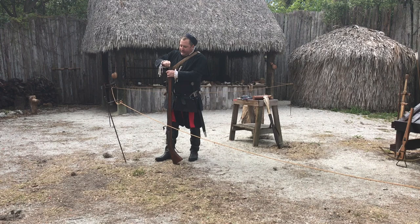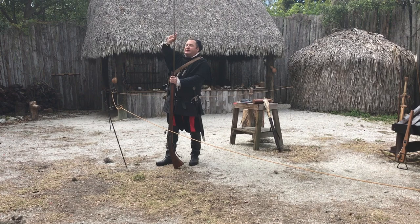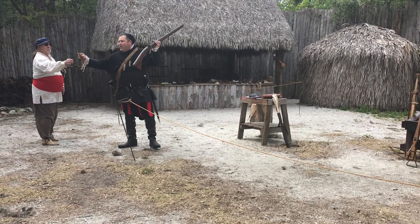They would load their weapons, or they might already have them loaded. They would have real shot instead of the paper wads that I'm using. They would have real bullets in them. He'd have them aim at a target, like a tree or something, and he would give them the command to fire. What you're about to see here.